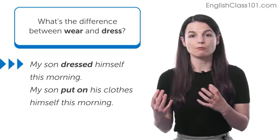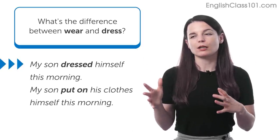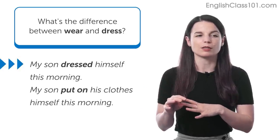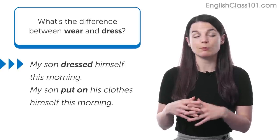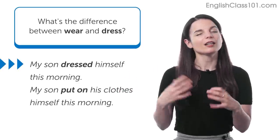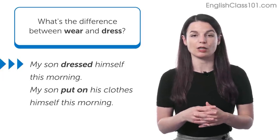So to dress means to put on all of your things for the day. But you might see this word in maybe old stories. So you might also see it, I suppose, in more formal kinds of writing. It's a little bit up to the writer in this case, because it's definitely not wrong to use dress in this manner. It's just that we kind of tend to use put on more in everyday situations.